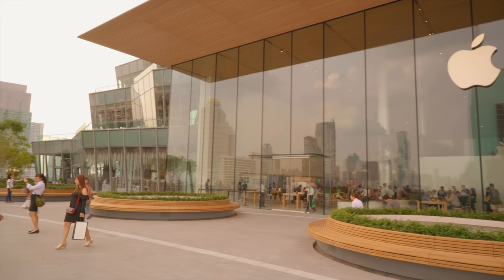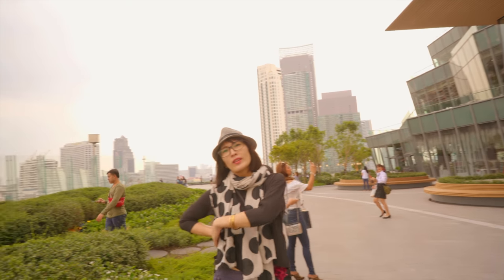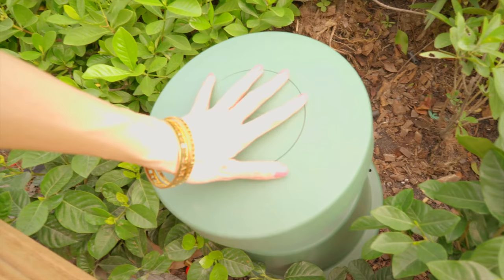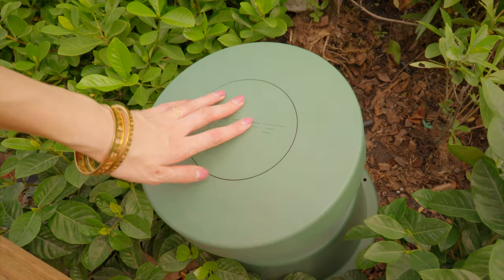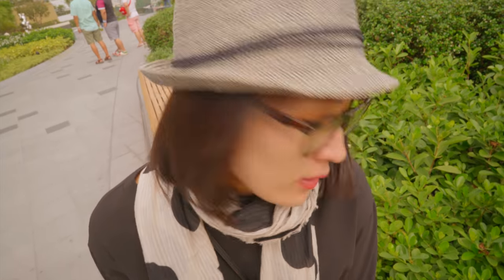But I guess what better way to convince people to get that new iPhone to take those selfies with out here. Ooh. Yeah, there's a sound. Shaking, they have a vibration. Oh, they even got Bose outdoor speakers everywhere. Is that real? I thought it was a sprinkler.